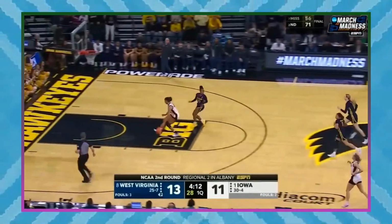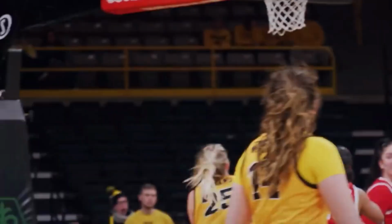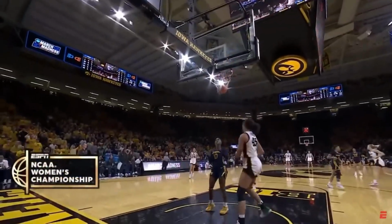Once again, CC scans the court, spots the break, and effortlessly flings a perfect dime for an easy leak out. That's the kind of touchdown pass that would have Tom Brady wiping away tears.